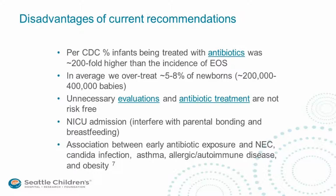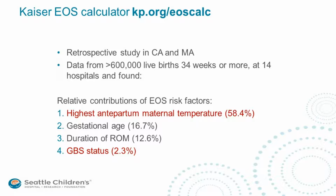So how can we come up with something that would still treat the baby, right? Or find those babies who needed the treatment, but not over-treat them. So that's how a group of researchers and medical providers from the Kaiser Permanente system conducted this retrospective study. They looked at more than 600,000 babies born in California and Massachusetts in 14 different hospitals who were 34 plus weeks of gestation. And they found fascinating information. It's really, really amazing.